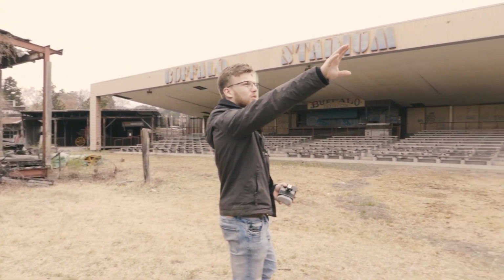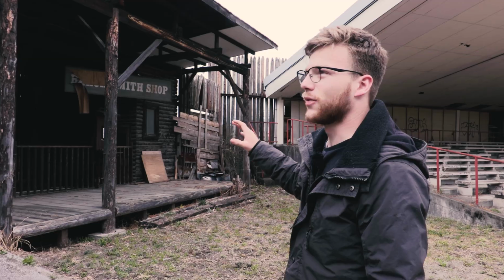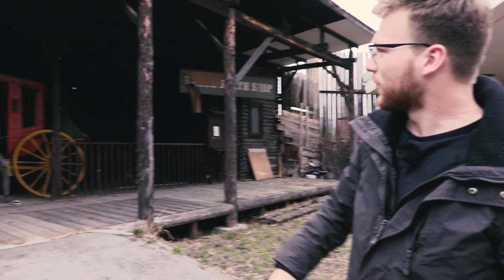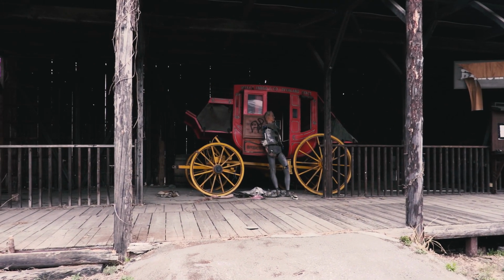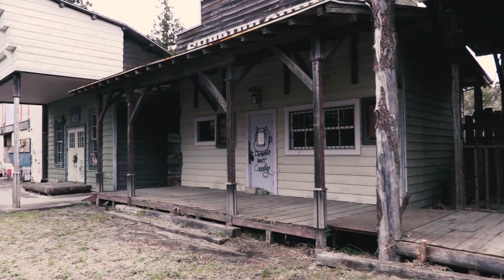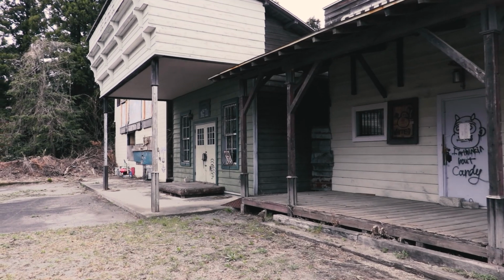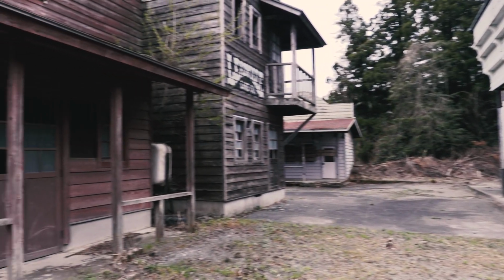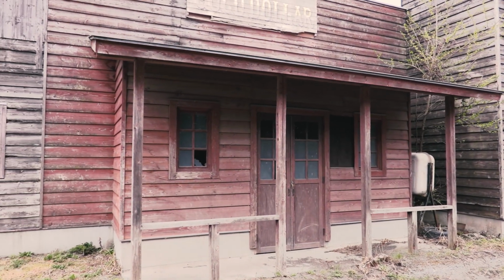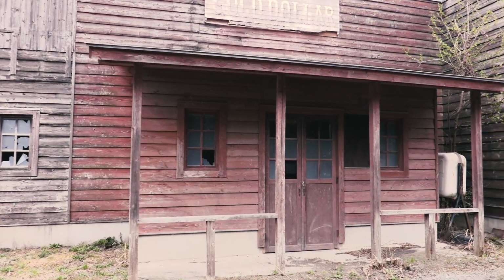Over here we got the Rodeo coffee shop. Over here we got the Smith shop. Wow, the garage and everything. The sheriff's office. I've noticed that there has been a lot of graffiti. A few years ago there was no graffiti, and now people have kind of destroyed the place a little bit. It's too bad.